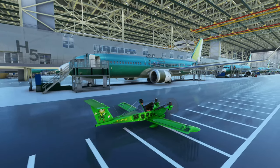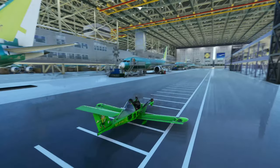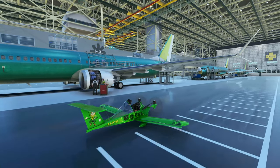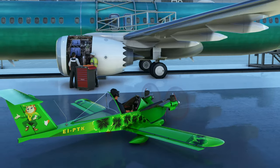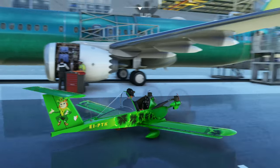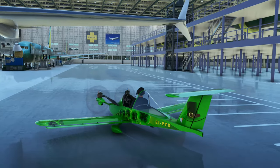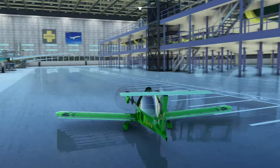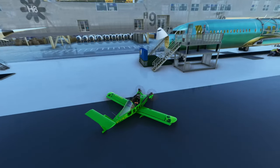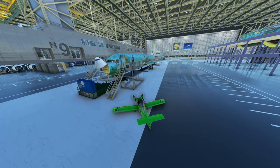That factory where they construct the planes. Wow. That's nicely modeled. Hey guys. There all the parts are. This is really awesome.